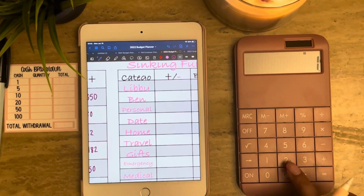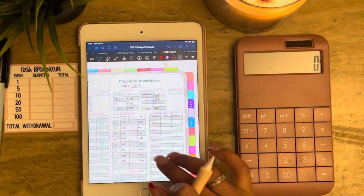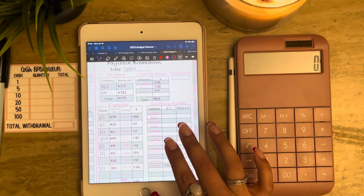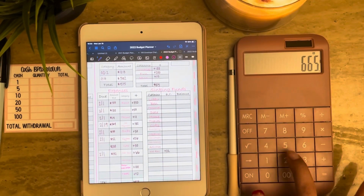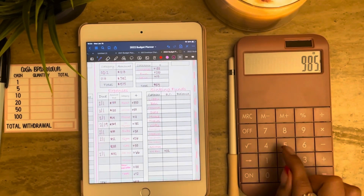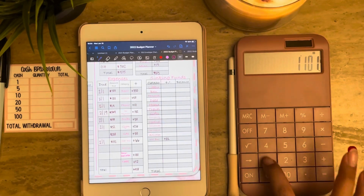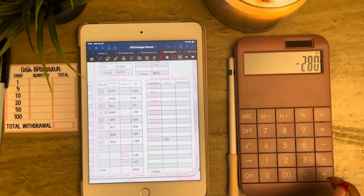I'm going to check something real quick. Okay, I feel like something went a little bit wrong here. Sorry, this is my first time doing a budget with you, so I'm sorry if it's a little bit off, but I feel like something is just not right here. Hold on. Maybe it is, and I'm just thinking into it too much. Okay, yeah, that's right.